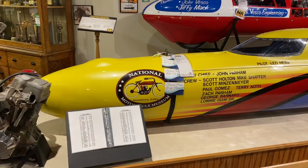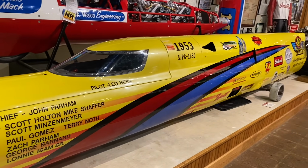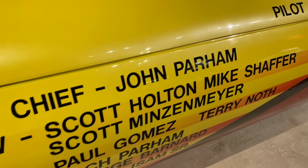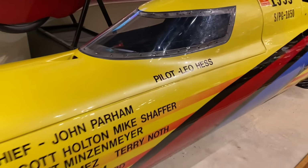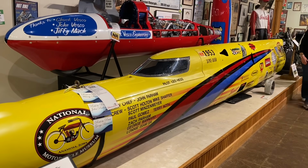Crazy. John Parham loved racing, and as you can tell, he loved the Streamliners as well. Take a look at this machine. John was actually the crew chief for this one, piloted by Leo Hess. Gosh, what an amazing Streamliner. I know my land speed guys will like that.